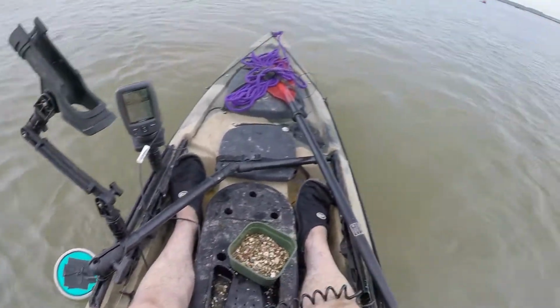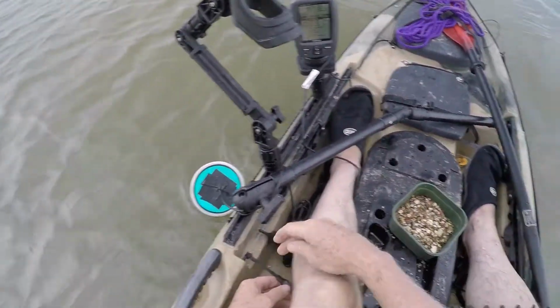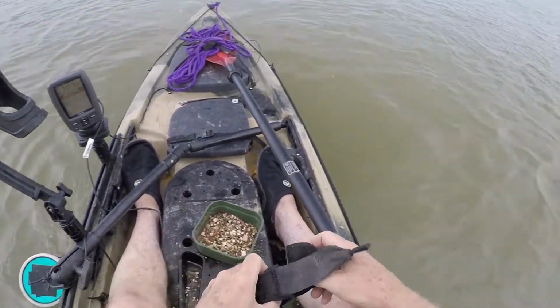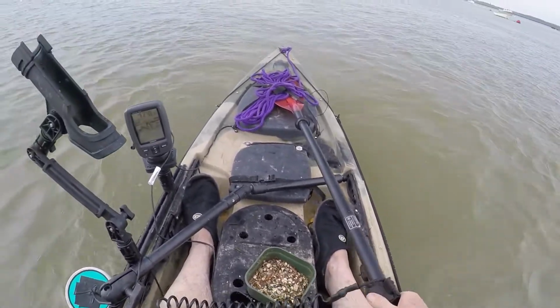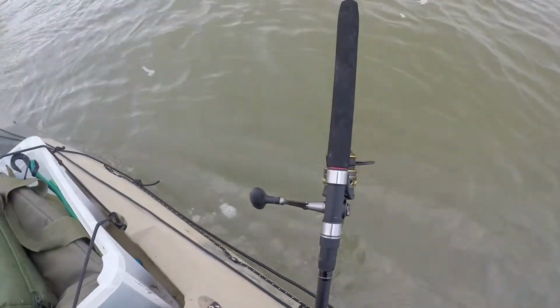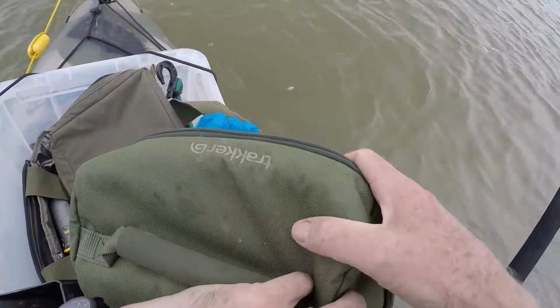Now the tricky thing with a kayak is your boat is in the back and you don't really want to turn around too much if you can possibly help it. But sometimes you just have to. Fortunately, it's very calm, and if I keep my centre of gravity really low, I should be alright.